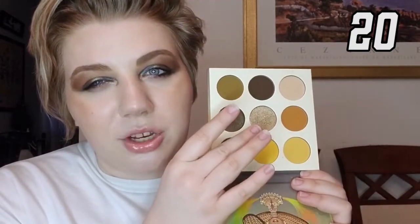I also think that if I had a darker skin tone, I would probably like this palette more, just because I feel like yellows tend to look really good on people with darker complexions. I like yellows, but they're not always my favorite, but I do like this. I like the formula. It's very pigmented. You can definitely get some really nice neutral looks with it. Like I said, I think it's really nice for fall too. I really like this shimmer shade as an all over the lid type of shade. It's very pretty. Same with the yellows.